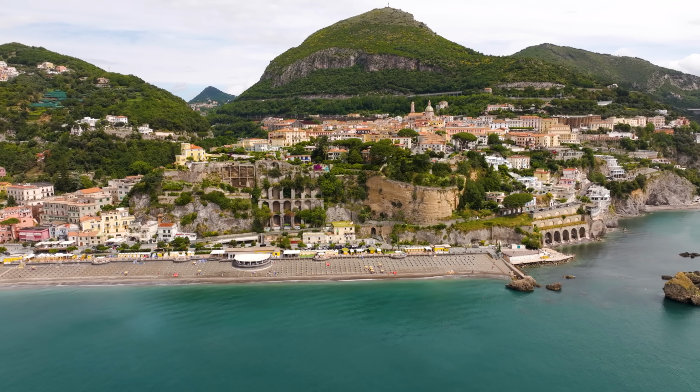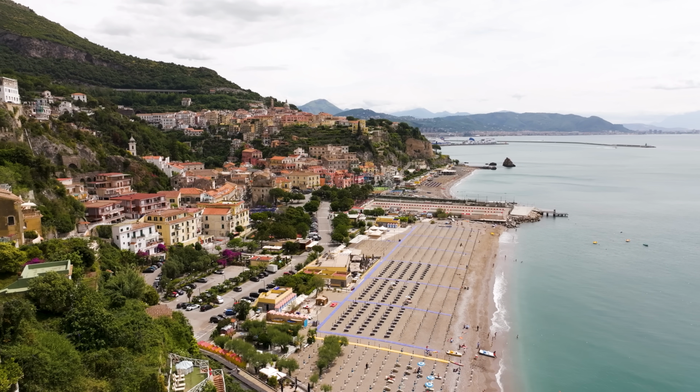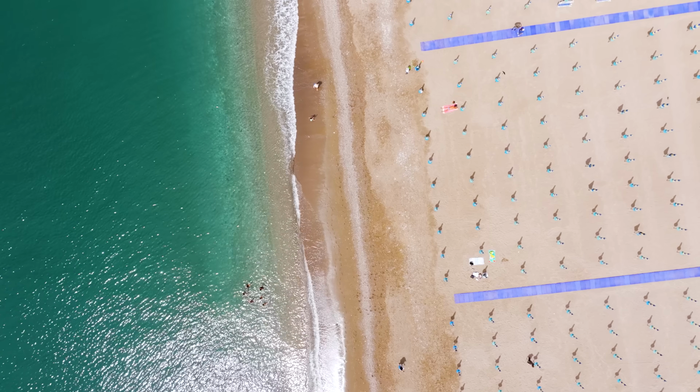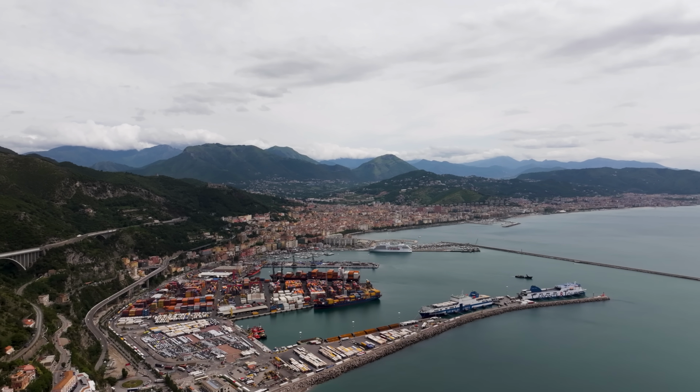Let's begin by talking about the location of the property, which is for sure one of its strength points. We are just by the village of Vietri that you can see right behind me. It is literally walking distance from the property, but we are in a position that the villa overlooks the town, so it's really beautiful. You also, of course, overlook the sea, and if you look just below, you will notice the beach, which you can reach also by foot. The property is in a great location also because it is just a 15-minute drive to Salerno, which is one of the main cities of the Amalfi Coast.